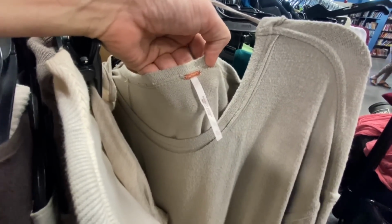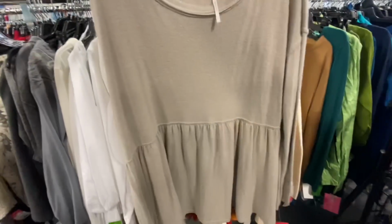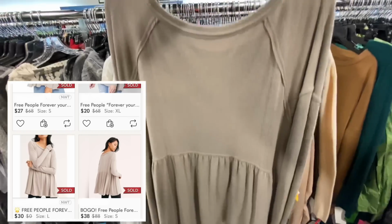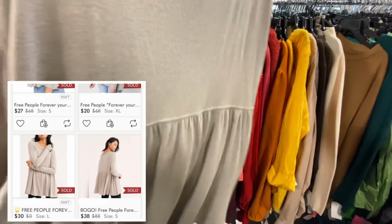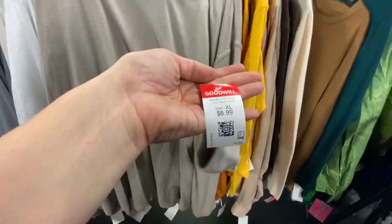Here's a Free People tunic, or it could be worn as a mini dress. The reason I decided to grab this is it's an XL. It's kind of a nice, lightweight spring item. You can use it to tuck in the oversized style. You could use it to wear over jeans, or like I said, you could wear it as a mini dress. It was 50% off, so I decided to grab that.